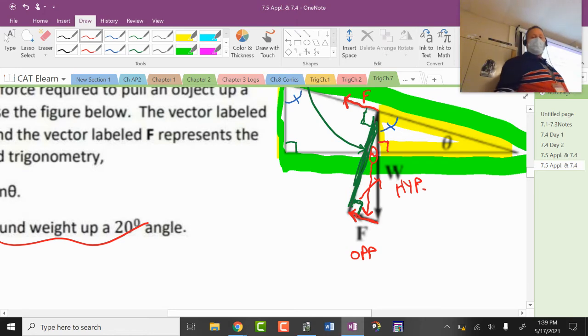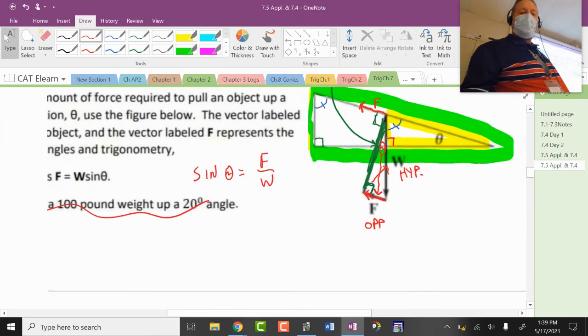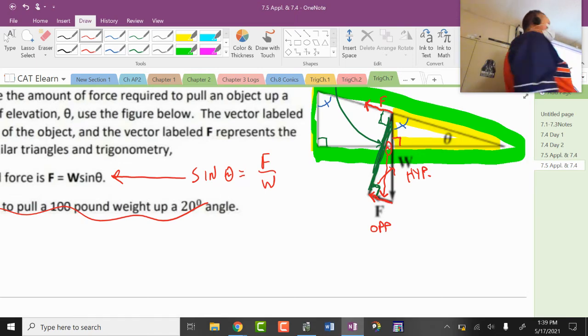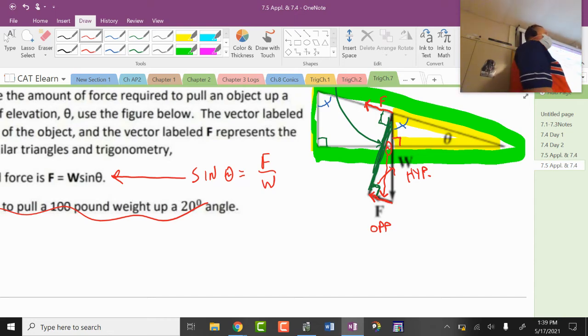Okay, so what deals with opposite and hypotenuse? Sine. So sine of theta would equal force divided by weight. And then all you'd have to do to turn it into this formula is multiply both sides by weight. So force equals weight times sine of theta. And I thought back in the day that was just a formula you were handed in physics for ramp questions, and then did more with it from there.